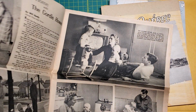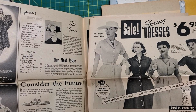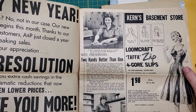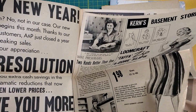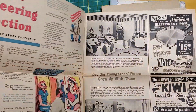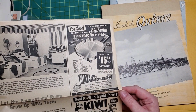That's quite a hat. Oh, At Home with the Gordie Howes. Spring dresses. Well, this is interesting, isn't it? Well, I'll just have to read this. Oh my goodness, look at the Sunbeam electric fry pan. Wow.